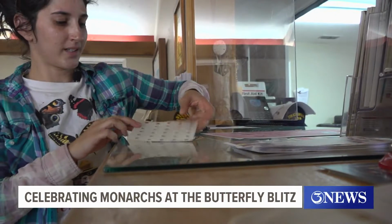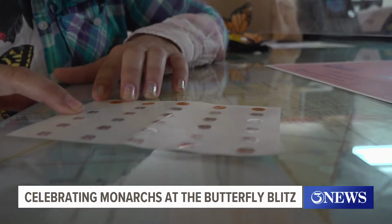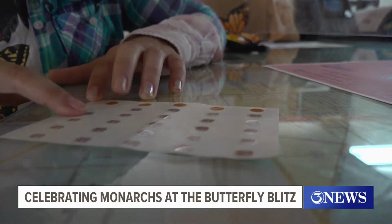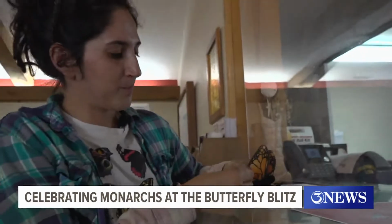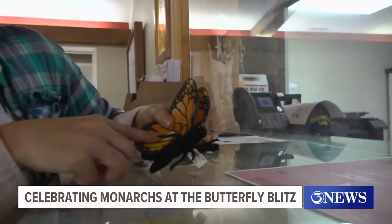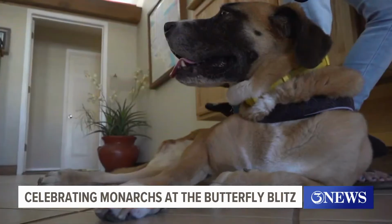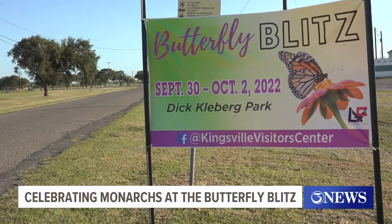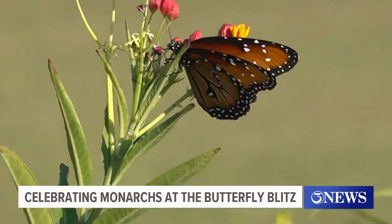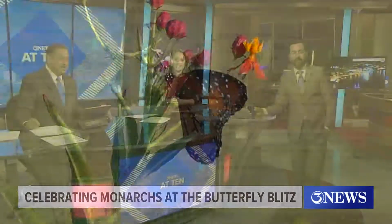These little tiny dots are what are the monarch tags. This is like that social security number for that monarch. Rebecca says this weekend the public will get the chance to not only help celebrate the popular butterfly, but help ID them for researchers to see if they actually arrive at their destination. The Butterfly Blitz starts Friday at Dick Clayburgh Park. You can find out more about the event on our website, KIITV.com. Bill Churchwell, 3 News.